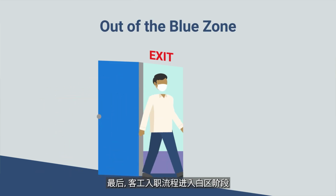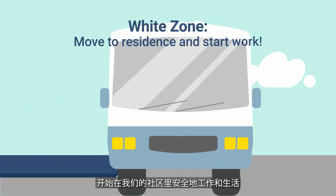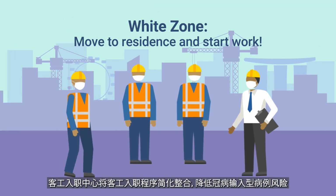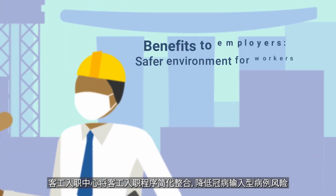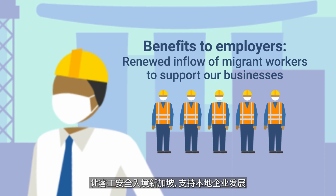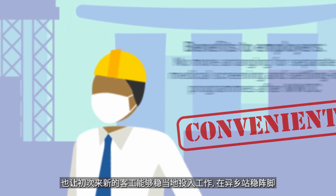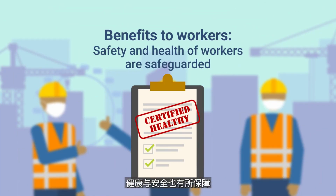Finally, the workers enter the white zone, where they move into their residences, start work, and live safely in our community. MWOC reduces the risk of COVID-19 transmission from imported cases through its streamlined processes, enables the entry of migrant workers to support our businesses, and offers more convenience to employers. While workers will be able to start their employment in Singapore on the right footing and are safeguarded for their health and safety.